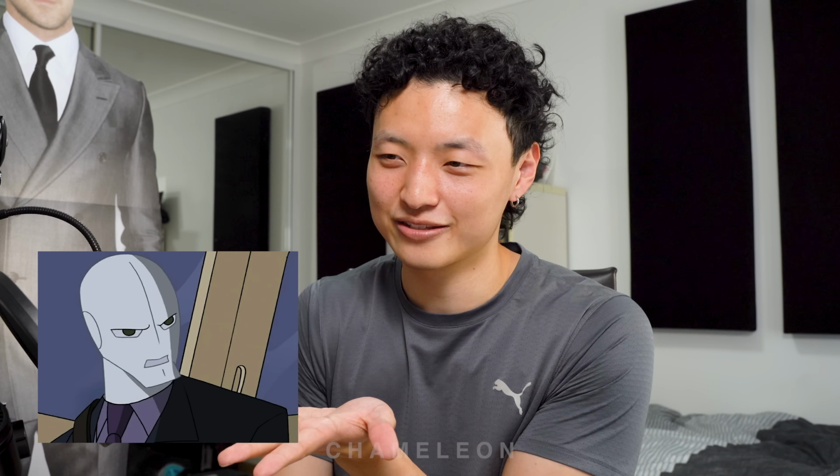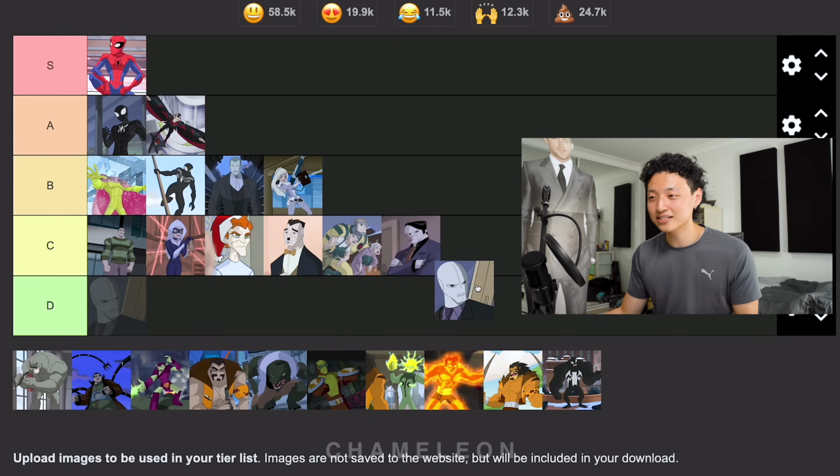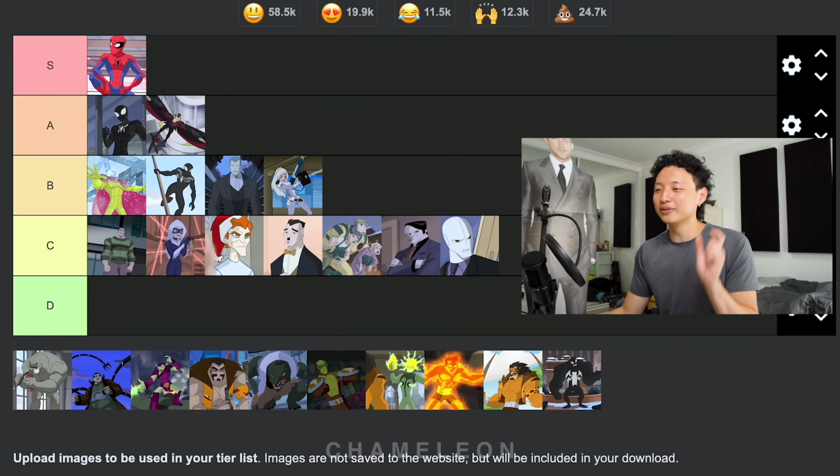Okay, next we have Chameleon. Listen, I literally don't know what to say because this is just a very simple design. I don't think we ever saw Chameleon in his chameleon costume, because I know in the animated series he had this whole look to him as well with the belt and everything, but I don't really think he's considered a supervillain in this. He just has this Voldemort looking ass head. Well, I can't put him at a D because they literally just took Chameleon from the comics and did him justice. This is another C. C for Chameleon. There you go.